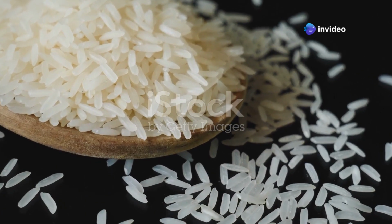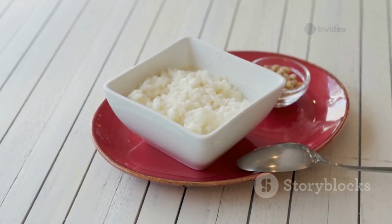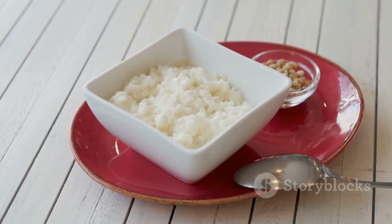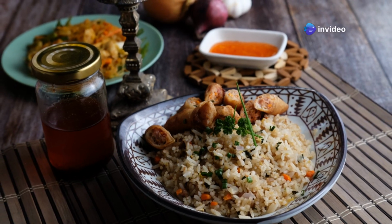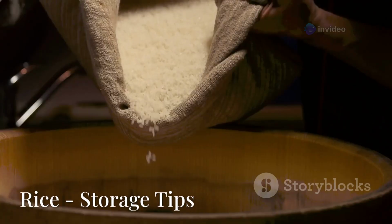Rice is one of the most versatile and calorie-dense staples available. A single cup of cooked rice provides approximately 200 calories, making it an excellent source of energy during emergencies. Additionally, it pairs well with almost any protein or vegetable, allowing you to create balanced meals even in austere conditions.